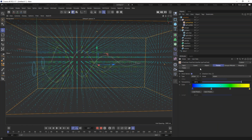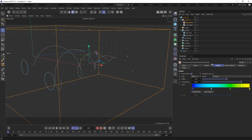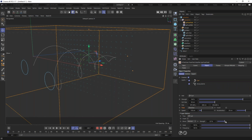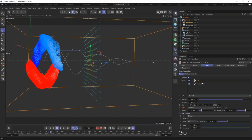And because we don't see anything anymore, I'm going to change back to just one plane like that. Okay, so let's go back to our curl, and we have our strength. And I don't want normal, it's going to replace the motion of the two spirals. So I just want to use, for example, the add. So it's going to keep the motion and add some more randomness on it. So let's try. Yeah, you can see the colors are much better. We already have some variation we didn't have before, thanks to the curl.